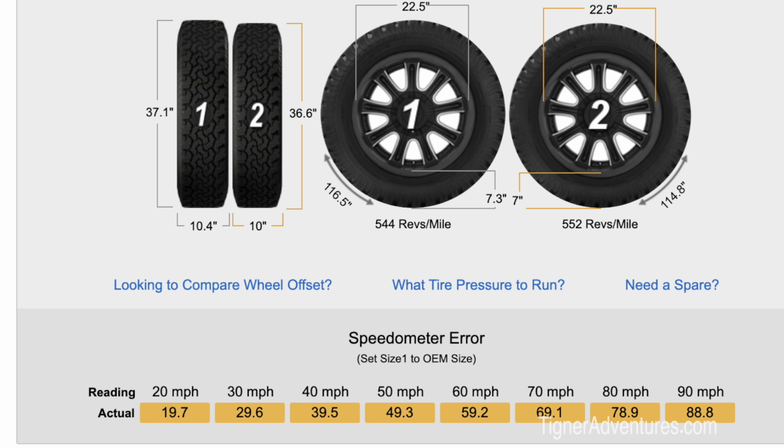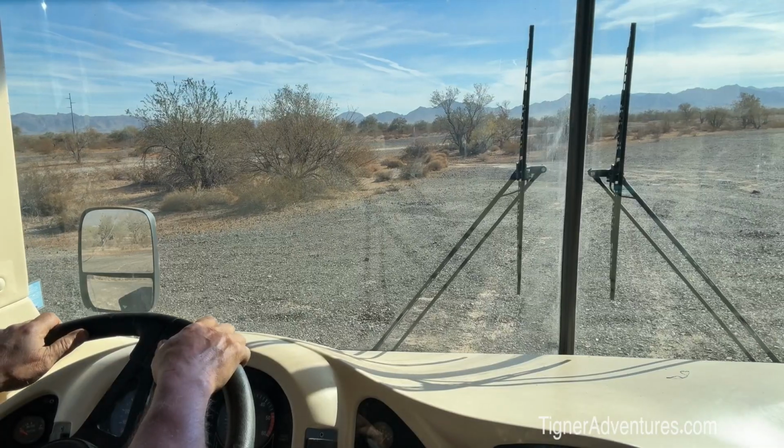I checked the size charts, and it didn't even make that much difference in the mileage. I think it's like a mile an hour. Our speedometer will say we're going a mile faster than we really are, and that's not even worth dealing with. So anyway, we're going to get this unit started and head over to Tire Mart here in Quartzsite. They had a really good price, and they're pretty much the same price anywhere. It doesn't matter whether we get them in Yuma or here, so we're going to get it done here so we can be safe.